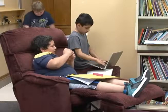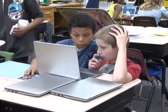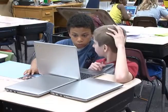And then in science, we use them a lot for research, and the same for social studies. So they're on their desks all day. That's because we want them right at their fingertips.